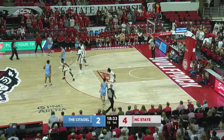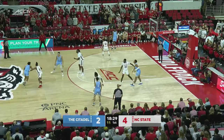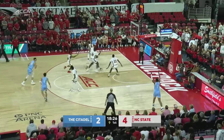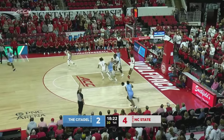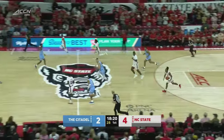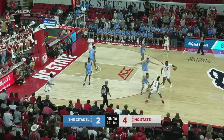Here's Malora Brown. A.J. Smith, physical guard, goes into attack mode. Corner three won't fall. And that's one of the things that they'll have to do. Attack him in the pick and roll. Made a good pass, just missed the corner jump shot.